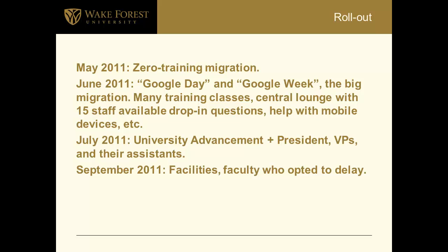And so we said, "No training. We want you." It was our big Google week. Over a weekend, we migrated almost everyone on campus. And on the Monday morning following, we had lots of training classes throughout the week. We set up a big lounge in the center of campus with people to answer questions and help people with migration of data, that kind of thing. We had balloons, badges, giveaways, and made a party out of it.